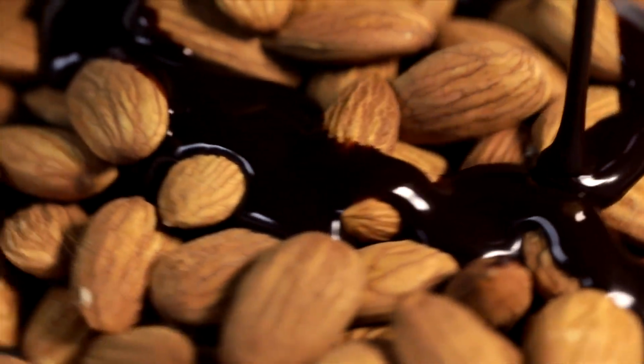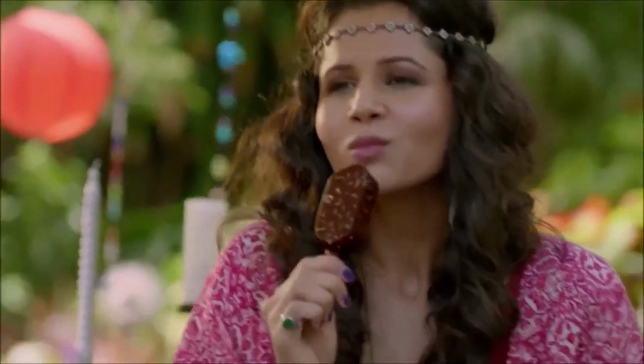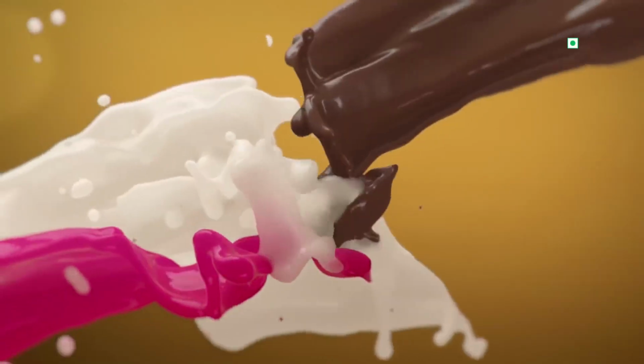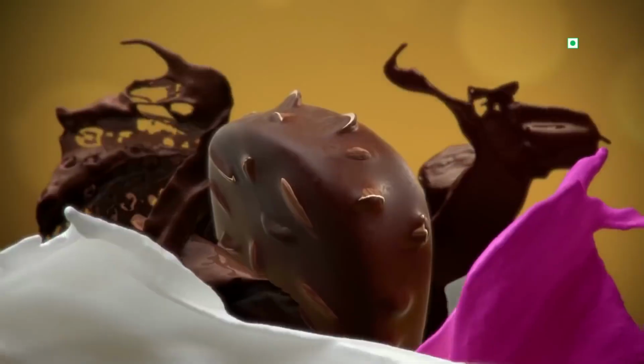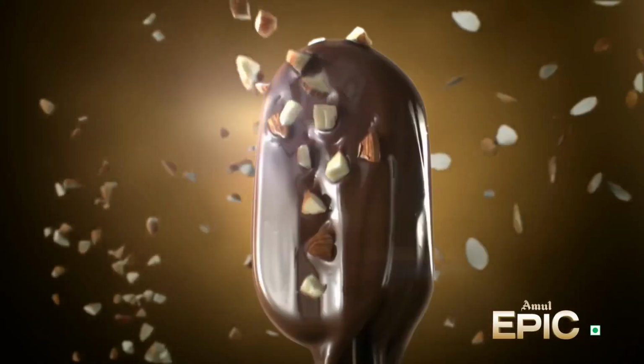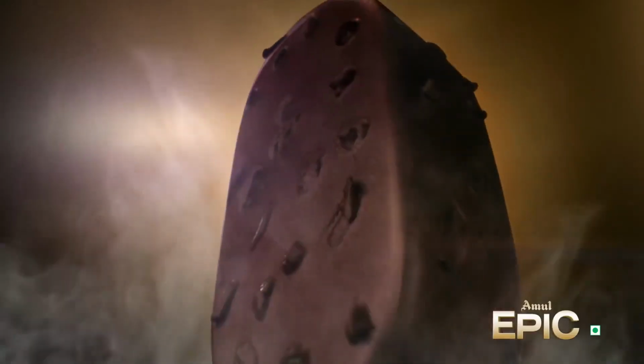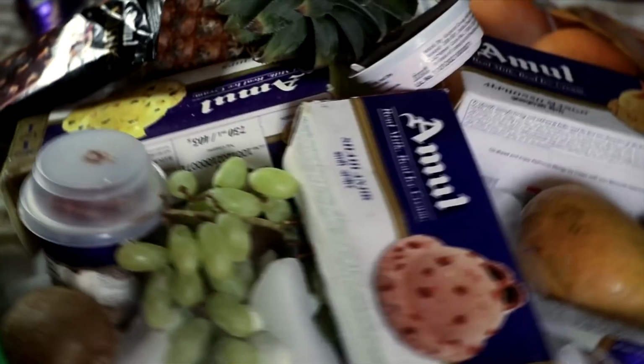Apart from regular flavors, Amul makes roasted almond, Shahi Anjeer, Punjabi Kulfi and many more. Epic is Amul's premier ice cream and is loved by all. Like its name, it is an epic taste saga to relish. So tempting! Let's take a tour to see how Amul makes so nutritive and tasty ice creams for India.